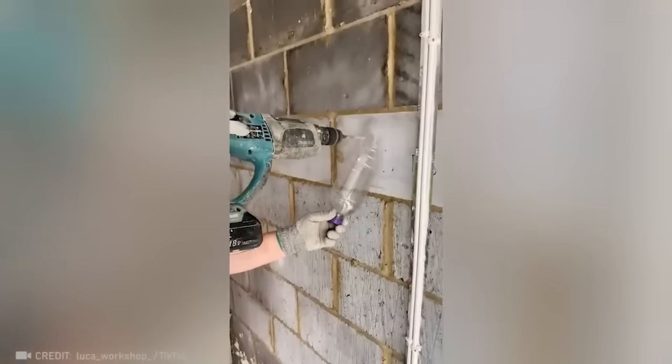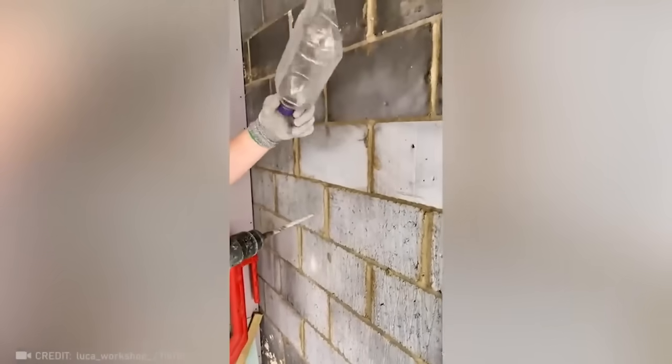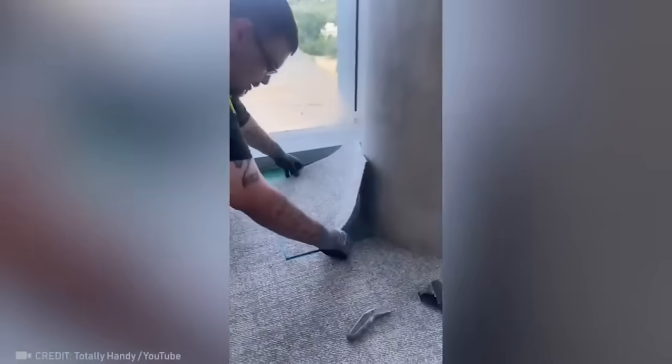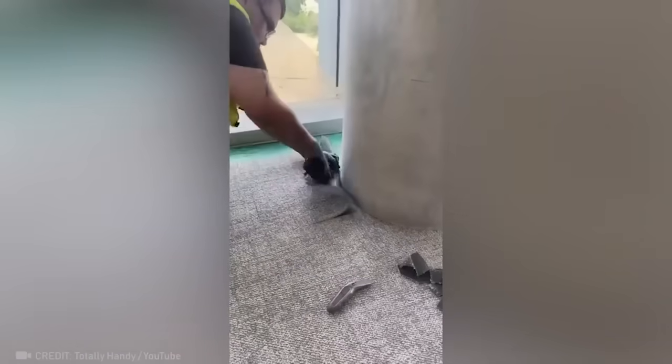Haven't thrown out that empty bottle yet? Good, because it's perfect for avoiding unnecessary dirt while you work. Just a few simple cuts are all that's needed to fit decking right into a column.